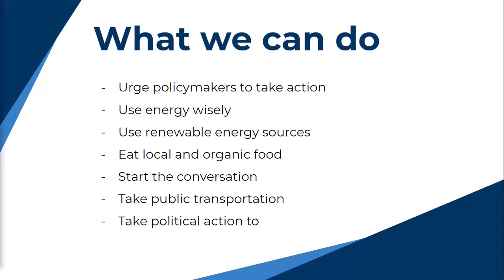Use renewable energy sources, eat local and organic food, start a conversation to spread awareness about this problem, and take public transportation to reduce the number of cars on the road. And lastly, to take political action, which basically means vote towards laws that are more beneficial to environmental protection.